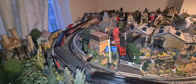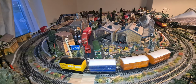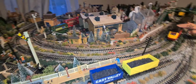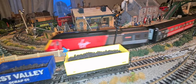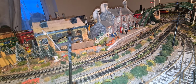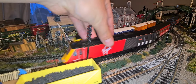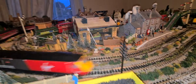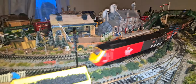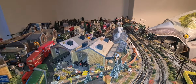Where before it was stop. But if you give it full pelt, it will run round. Well, it is an express train anyway, so... See, it's just there. I don't know what it's... I have cleaned the track, but... Oh, it's left some carriages behind. Oh, that's not good, is it?